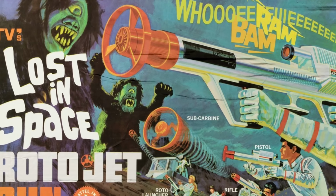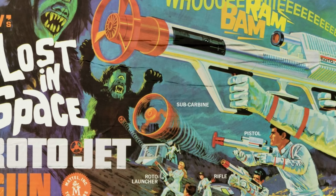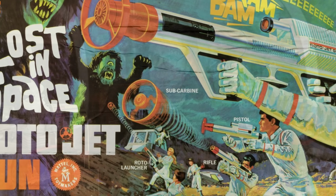I never had one of these, but the artwork on the box is super cool, and if you can find them, they are incredibly expensive and rare. One of these toys was actually used for promotional purposes for Lost in Space. Here's a shot of Will Robinson with literally one of the Rotojet toy guns.